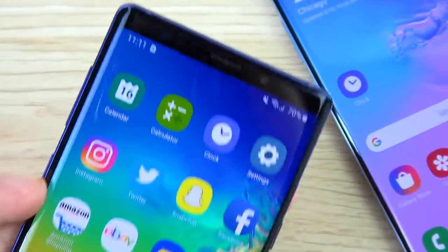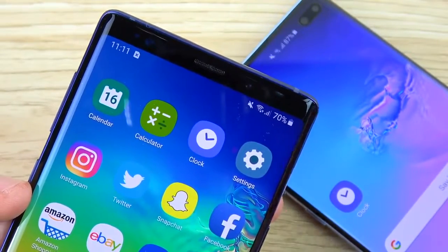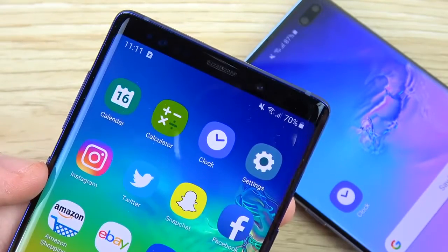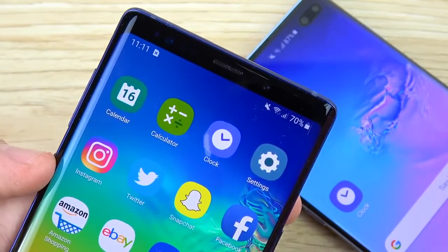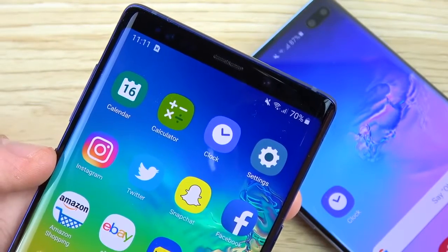Next reason is battery life. Now, the Galaxy S10 Plus actually has a little bit better battery life than the Note 9 in my experience so far, but it's not enough better to make me switch. Like if I had an S9 and I went to an S10 Plus, that's a major leap in battery performance, but the Note 9 was already a king in battery life for Samsung, so going to an S10 Plus is like going to almost the same phone when it comes to battery life.